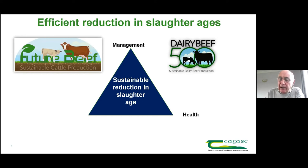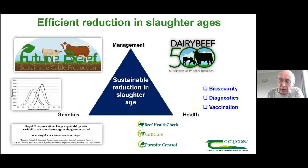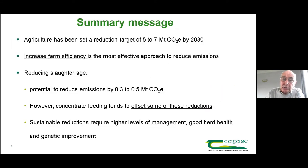Part of that, clearly, animal health is important, as is the whole area of animal genetics. So the use of animals that are either early finish, easy to finish, that are low emitters, as Sinead referred to a while ago, are all part of the arsenal that we need to have in terms of approaching a sustainable way of reducing the age of slaughter.